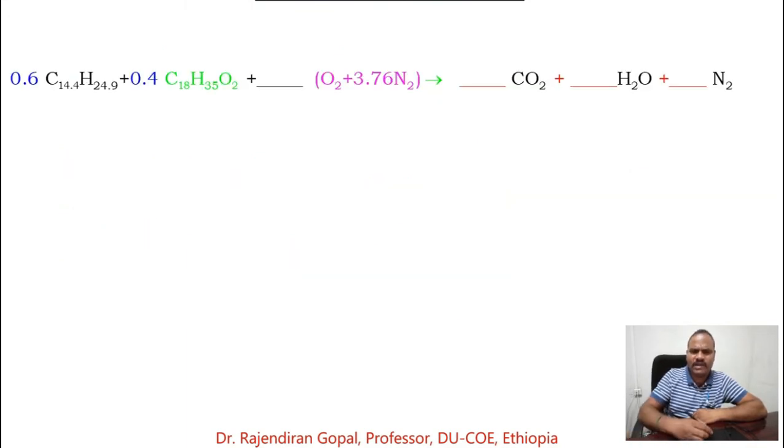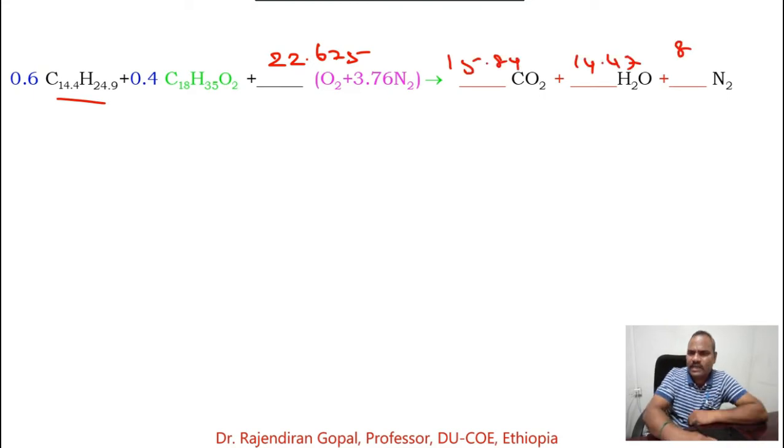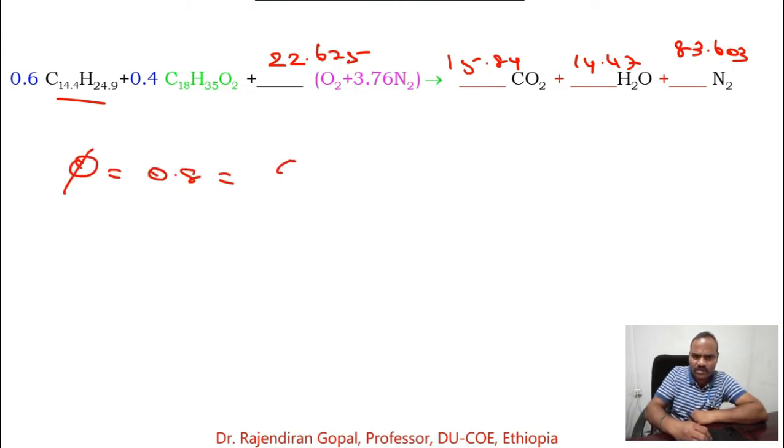Therefore, the stoichiometric combustion equation becomes 0.6 diesel plus 0.4 biodiesel reacted with 22.675 O2 plus 3.76 N2 produces 15.84 CO2, 14.47 H2O, 83.603 N2. This is answer 1A.